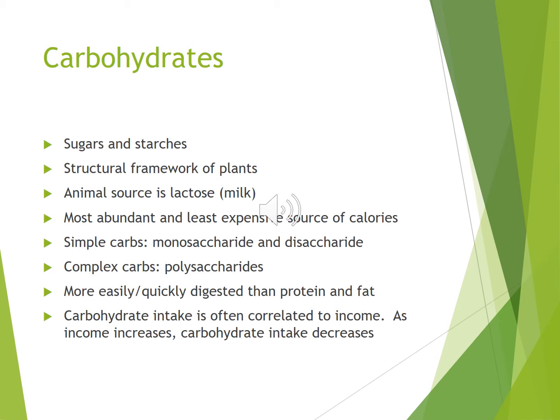As we continue on thinking about energy balance, we've gone over some of the terminology, such as BMI, waist circumference, and metabolism. As we stated, we are going to move on to the energy-providing nutrients. The major, or the big one, is carbohydrates. This is an essential nutrient. We most commonly think of carbohydrates as sugar and starches. They are the structural framework of plants, and there are animal sources, such as lactose in milk. What we know about carbohydrates is that they are the most abundant and the least expensive source of calories.